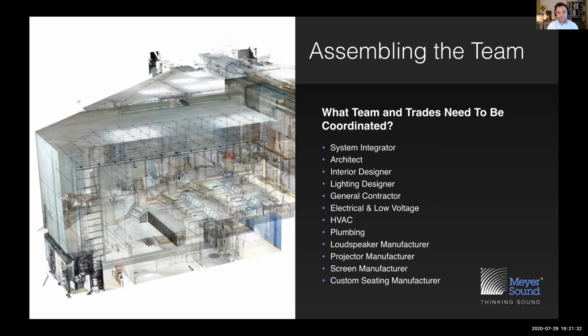So the team is huge, and with a project, we like to get in very early with the loudspeaker manufacturer, the projection manufacturer, the screen manufacturer, and the custom seating manufacturer, because all of those elements are crucial for the room's success, and for making sure that we're going to be able to logistically get elements into the room, and that we've got a system that's designed and on track to perform as we're looking to achieve for the project.